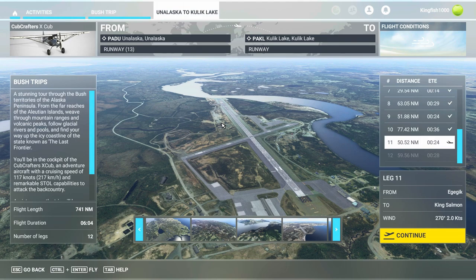Airport, Egegik, Alaska, and we're going to be flying up along the coastline and hitting the big river and then following the river up. And we should be coming in on this runway right here because we'll be coming up the river. So I will go ahead and get this started, and I will see you over in the cockpit here in just a little bit.